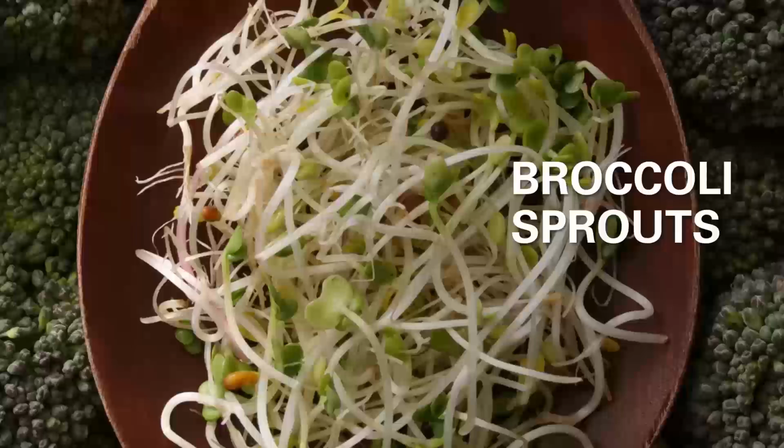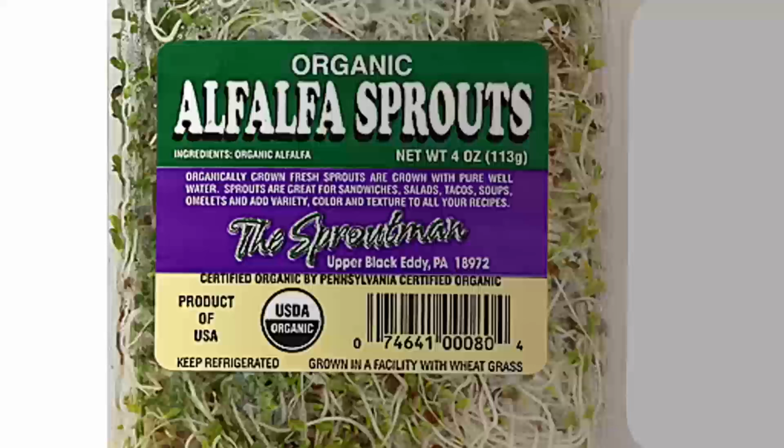Since our growing season here in the Northeast is kind of short, sprouting just makes sense. And of course, if you don't want to go out in the dirt and the sun and worry about the weather, you grow your sprouts inside. So talk about convenient.